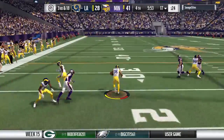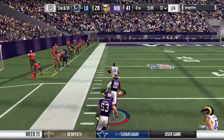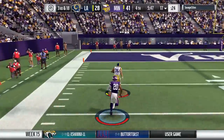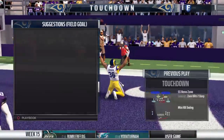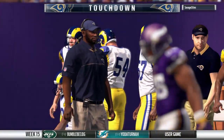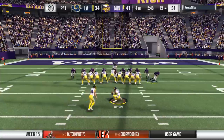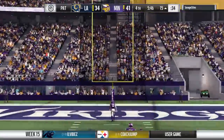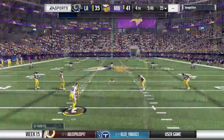Now Hoyer out to the flat. That's complete to his running back. There he goes, left side. 20, 10, 5, touchdown LA. Daniel Lasco, 83 yards. And the Rams have got this back to a one-score game. And it's up and good.